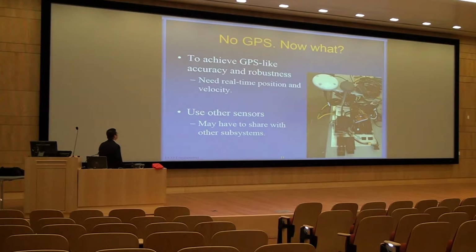So, the goal here is to achieve GPS-like performance, accuracy and robustness-wise, without using GPS. In particular, we need real-time position and velocity fixes. Now on the right, I have a picture, and some of my friends in the Air Force refer to that picture as the redneck version of a sensor package. So you have wires flying around, and a lot of expensive equipment on there. I have a vision band camera, an infrared camera, some other small cameras, GPS, reference GPS, laser scanners. This is the best you can do when you only have one undergraduate student working on this part-time.